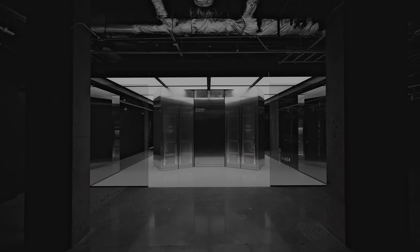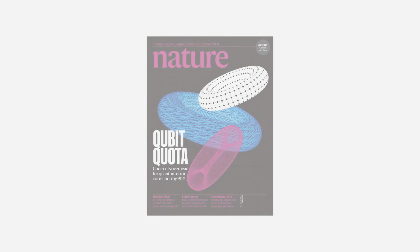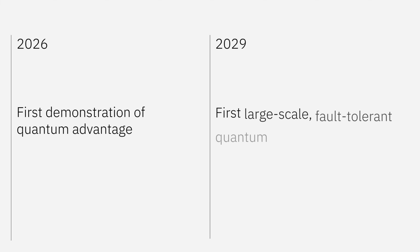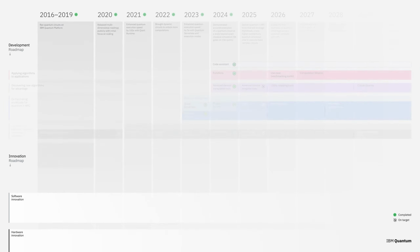IBM has spent nearly a decade honing its vision for quantum advantage and large-scale fault-tolerant quantum computing. And now that vision is coming into focus. In 2026, we will see the first demonstrations of quantum advantage. And in 2029, we'll enter into a new era of computation with the first large-scale fault-tolerant quantum computer. We know exactly how we'll achieve it, and we're updating our roadmap to match.